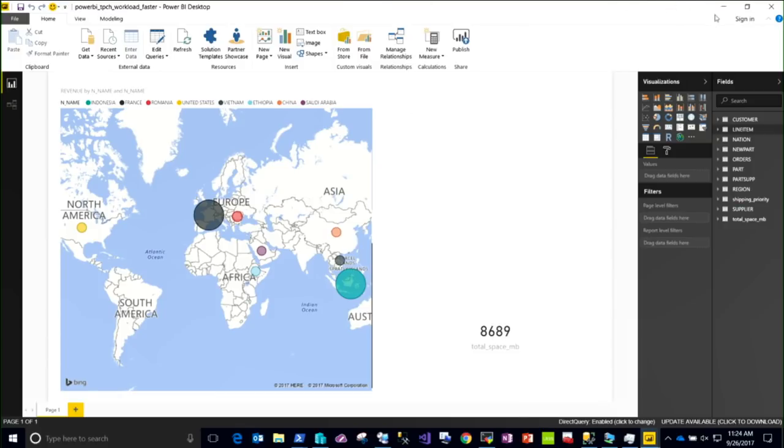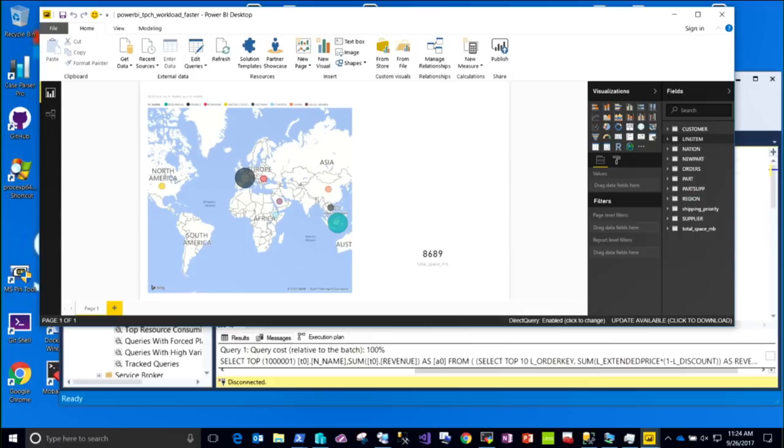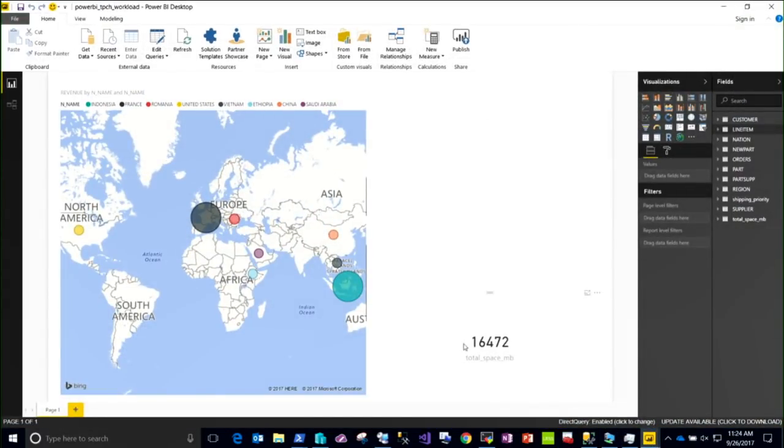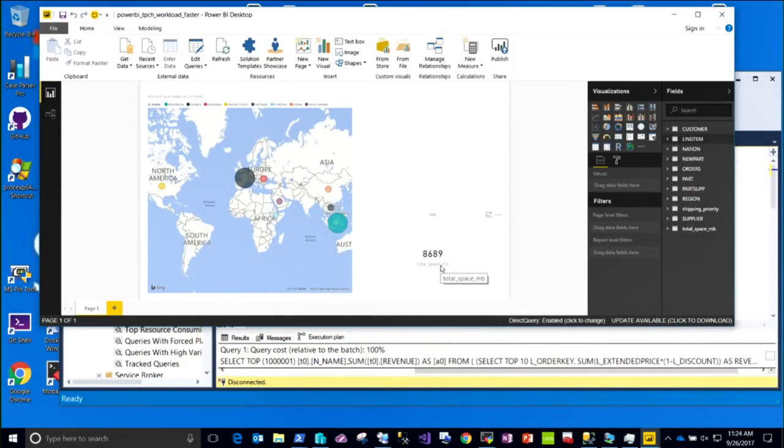Another thing that you may not have seen on here, and let me pull these reports side by side, is this number in the lower corner over here. Notice this number says 16,000. That's 16 gigabytes for the database. That's effectively how big this database is. If you look over here, this number says 8,000. That's the compression I got just by adding these column store indexes. I got 2x compression by just throwing them on there.